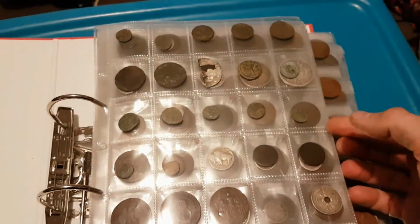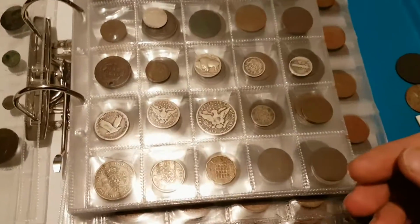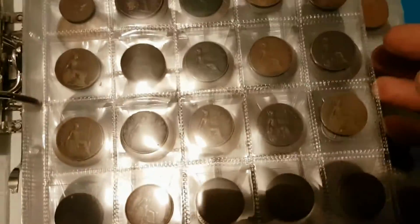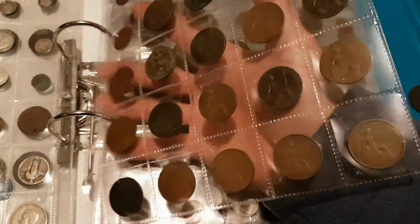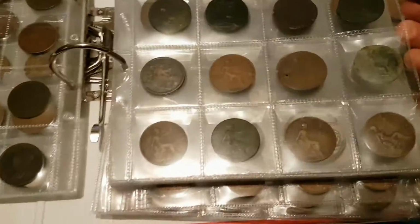A lot of these coins here I've bought off eBay, but mixed in with the eBay bought coins, I've got my metal detecting finds. All these ones I've either bought off eBay or have been inherited from my uncle. I'm just going to go through the ones that I've found metal detecting. These ones I've definitely bought off eBay, these Vicky pennies.